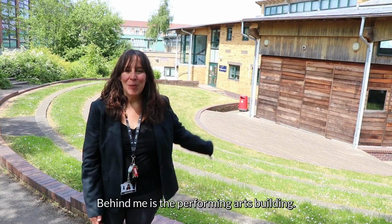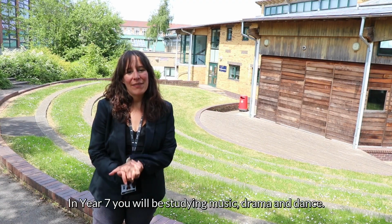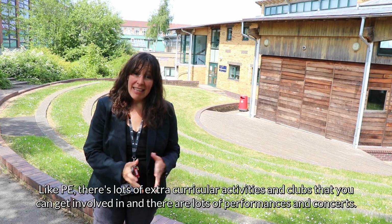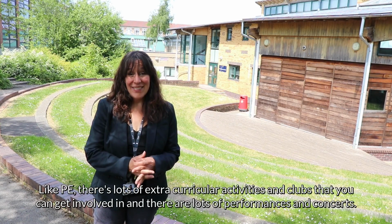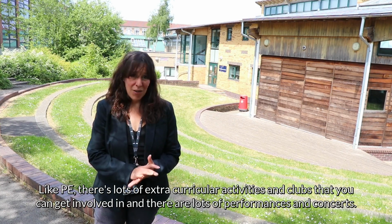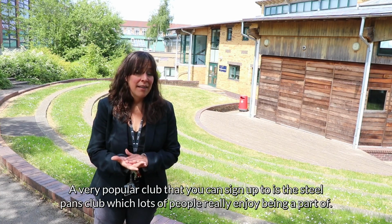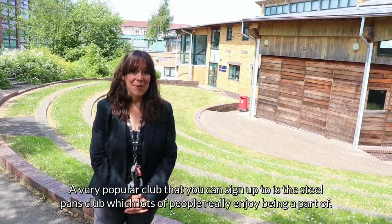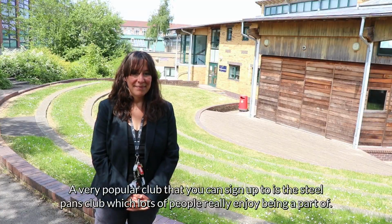Behind me is the Performing Arts building, and in Year 7 you will be studying music, drama and dance. Like PE, there are lots of extracurricular activities and clubs that you can get involved in, and there are lots of performances and concerts. A very popular club that you can sign up to is the Steel Pans Club that lots of people really enjoy being part of.